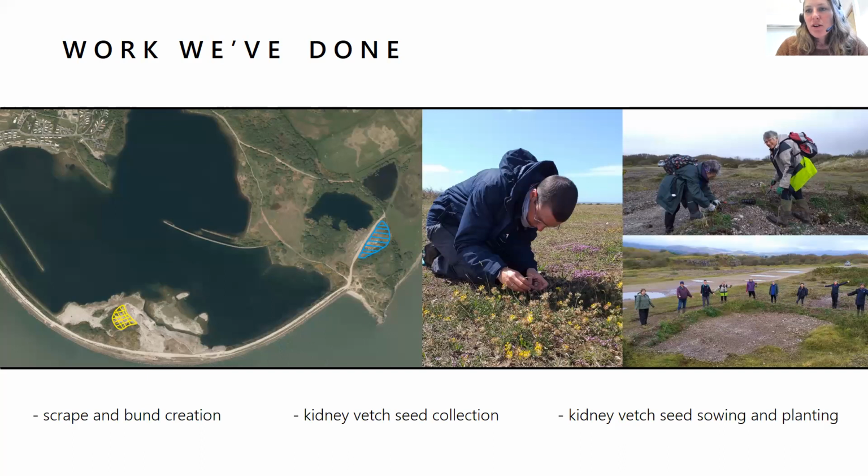So we've already done a lot of work at Hodbarrow. We've planted well over 1,000 kidney vetch plants and scattered thousands of seeds, and we're seeing those plants and seeds germinate and grow into mature plants and hopefully begin to reproduce and become sustainable populations for themselves. We've also created some scrapes and bunds, a bund being a little mound of earth that forms a good microclimate and shelter for the small blue, and then the scraped areas in front of that provide good areas for kidney vetch germination.